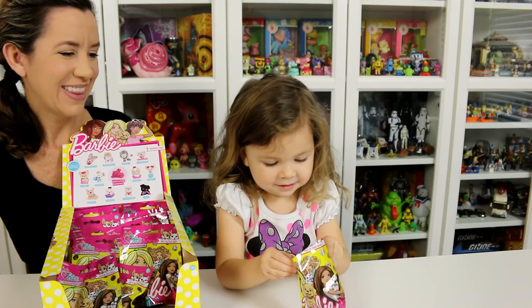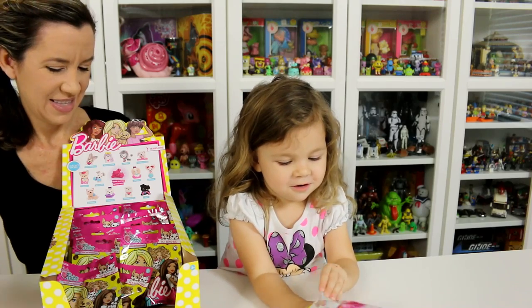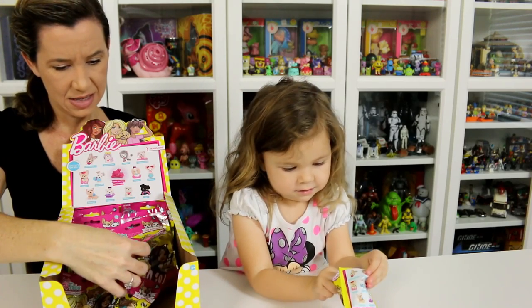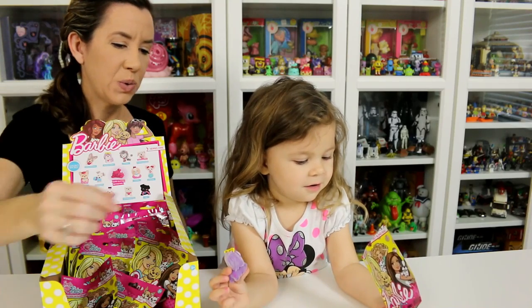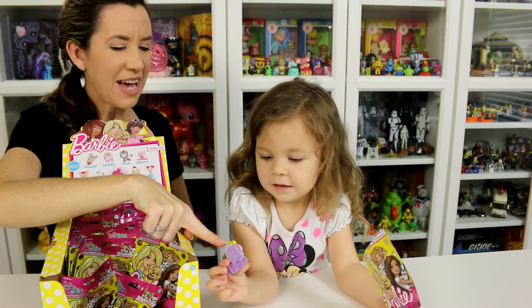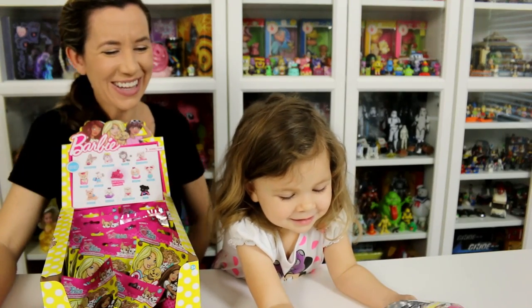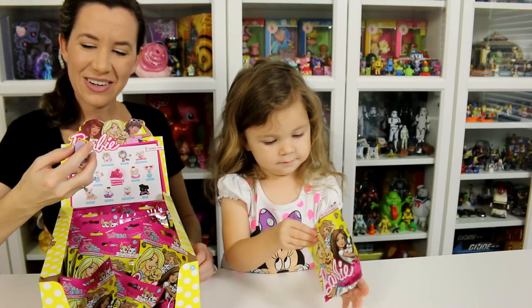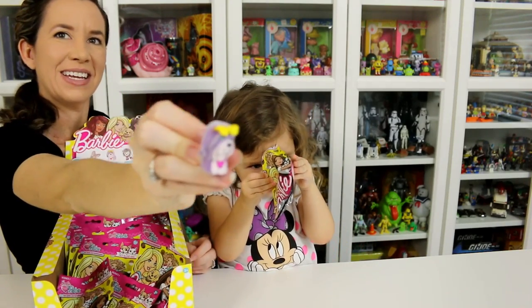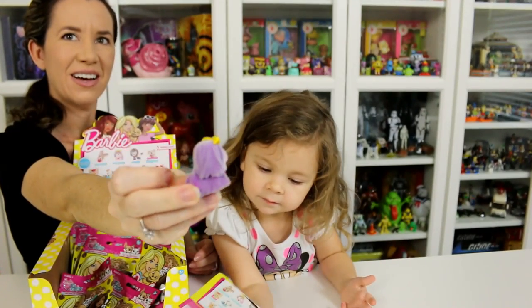Which one did you get? Oh, look at what's on its head. It's glasses! Oh, it's got glittery sunglasses on its head. This is the bearded collie. Oh, mommy likes that one. It's got really cool sunglasses on its head.